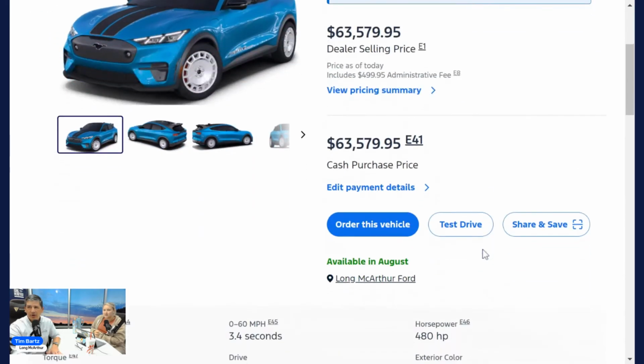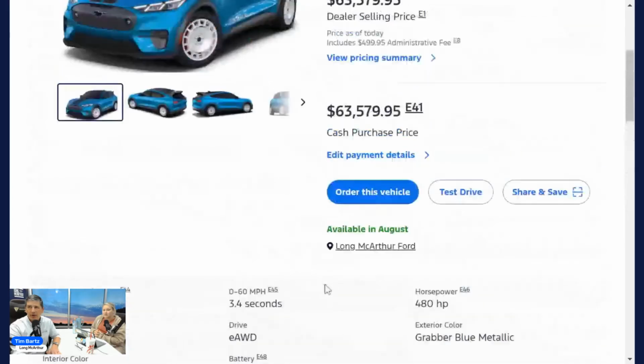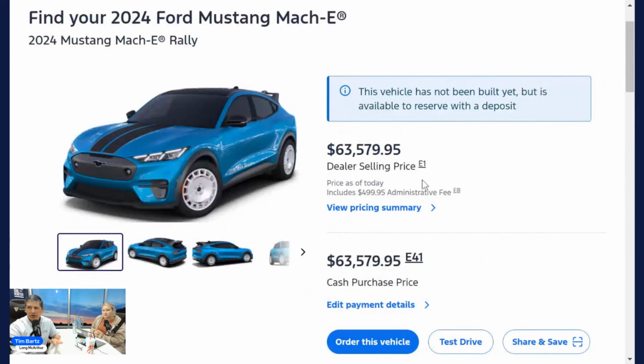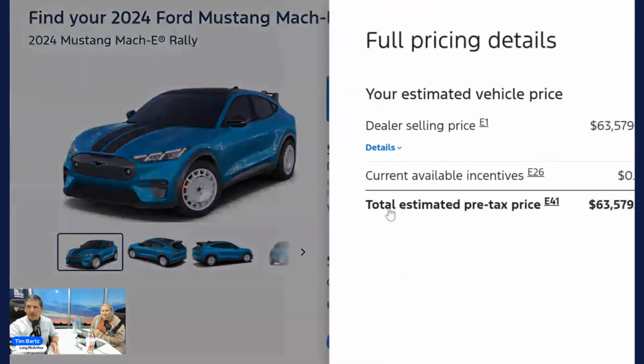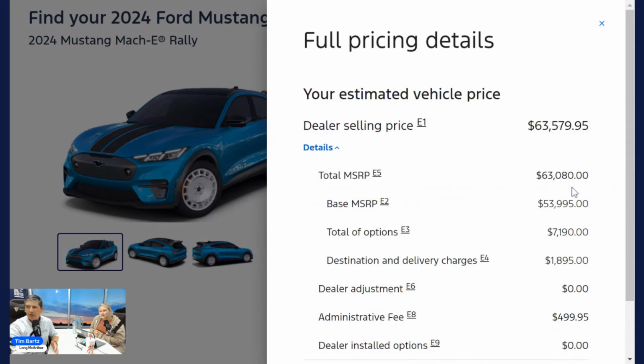So I don't even know if it shows MSRP. I'm sure it does somewhere. But it shows what the dealership's charging. So technically we could charge... dealer selling price. No, it still does. Anyway, but details MSRP. So there you go.